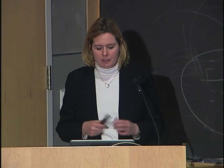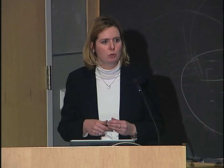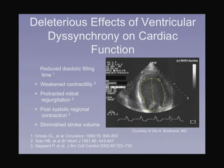And then the other thing is, what we see is that some of the walls actually contract beyond systole, so beyond the time where it should have stopped, and that's just inefficient. All of this leads to a decrease in what we call stroke volume, or decrease in the amount of blood that's ejected with each beat.